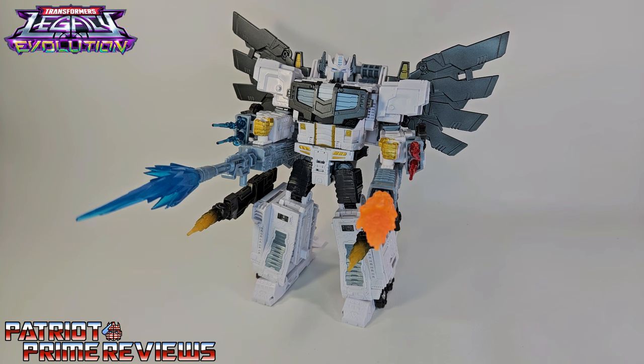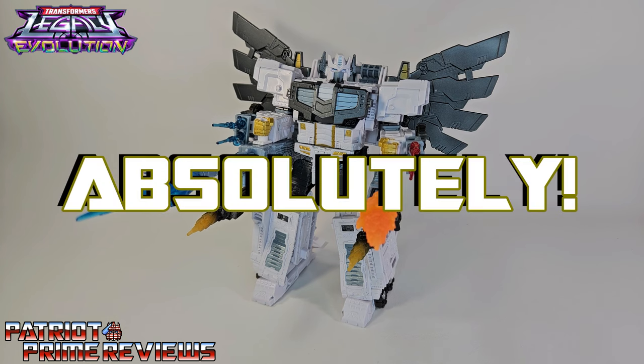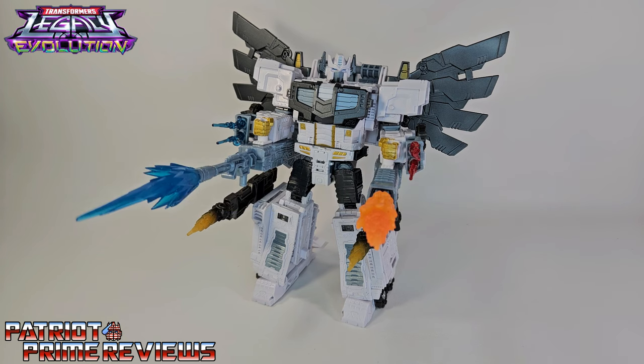So, does a Transformers Legacy Evolution Nova Prime belong in your collection? Absolutely, especially if you're like me and you never picked up the Siege Galaxy Prime. I really enjoy this figure. He's got a few flaws, but he's still a great bot.